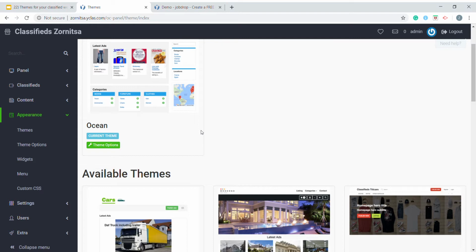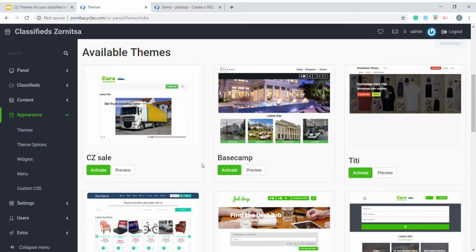You have to click on Themes, upload the downloaded theme file, and then press Activate. When you go again to the panel, Appearances, and then Themes, you will notice that the new theme will be displayed right here under the available options. Then you have to click Activate on your premium theme.